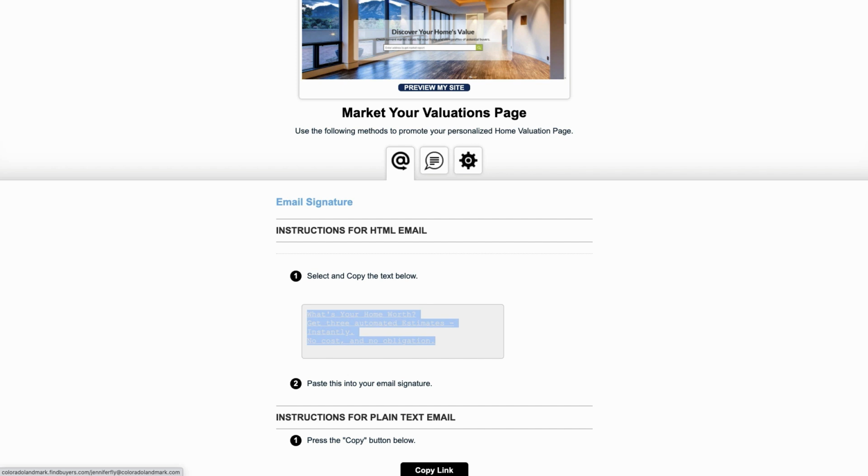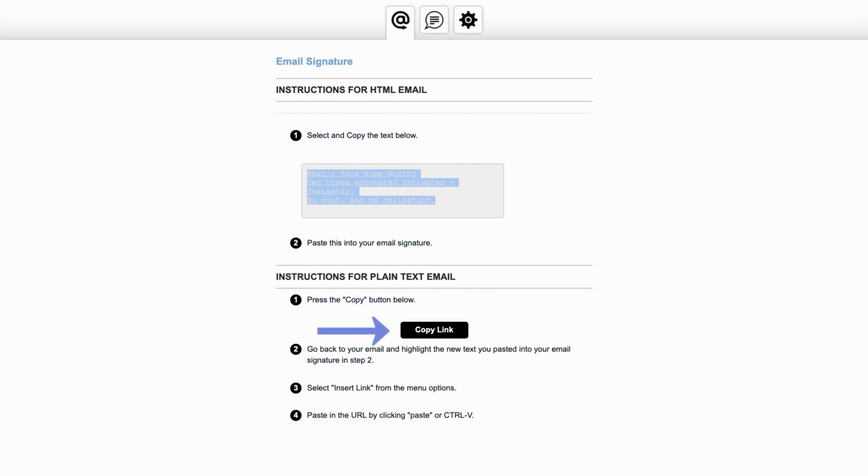So every communication that goes out is a possible lead. We can also copy the link. So if you wanted to put this in an email blast, a newsletter, or anywhere else that a URL can go, you can send it there just by copying that link. So anywhere that this URL can go, we can paste it. So if you wanted to text it directly from your computer to your client, you could do that here.